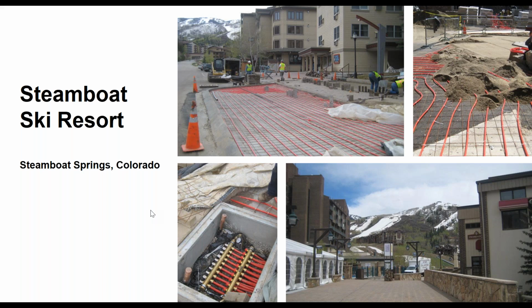So there's another opportunity where the scope of the project was pretty significant. Essentially, the whole base village of Steamboat installed a snowmelt system, most of it under pavers embedded in the sand, and then with pavers on top. We had to use a lot of the pre-insulated pipe. There was a central boiler plant in the center of the area, and that fed out all throughout the base village, and all of the pedestrian walkways between the restaurants and the hotels and the lodges are all melted there. So this one was interesting just in terms of the scope of the job.